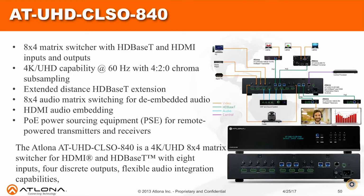Also worthy of noting, a feature that a lot of people have asked for on our Pro 3 matrix switchers was independent audio matrix routing. That has been addressed with the CLSO 840. So this product also has independent audio routing, an audio matrix independent of the video matrix. So that's something unique that's different from some of the other Atlona products.